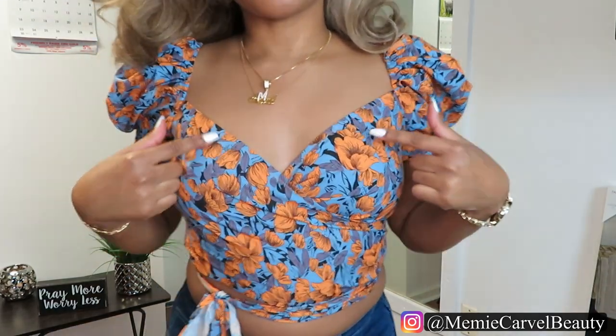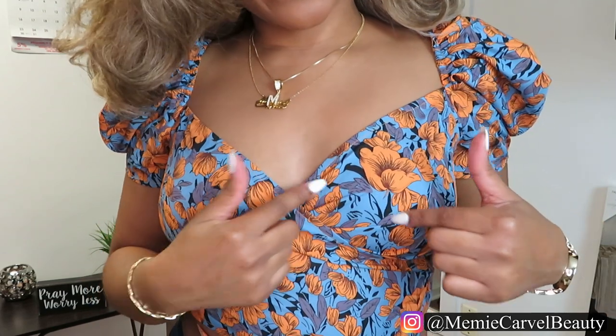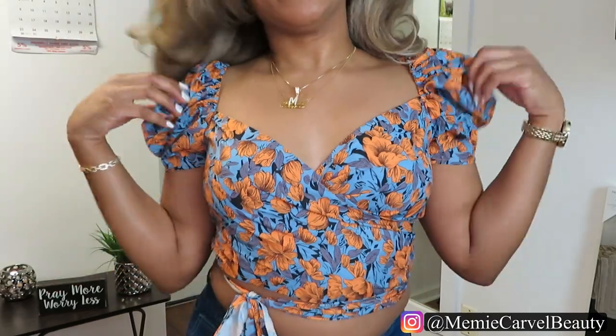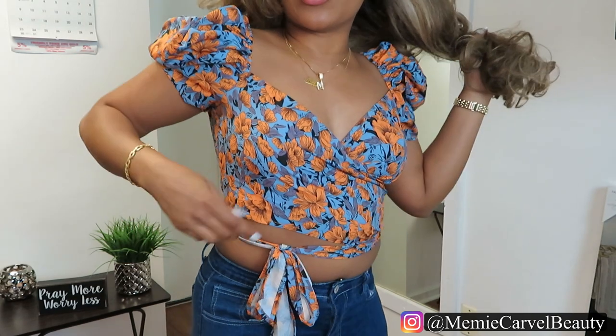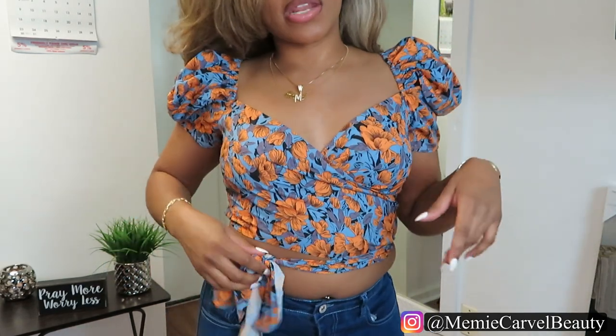So this top here, it has orangey, a little bit of purplish, like lavender, I mean, and a blue, of course. And it's rough, puffed out, scrunched up on the top here. So let me show you guys how the back looks. It has a little hole here, so you put it through here, and you can tie it any way you want. So I just tied it on the side.